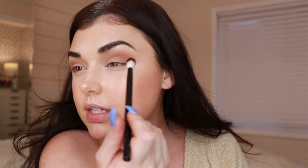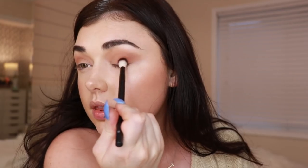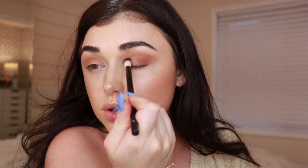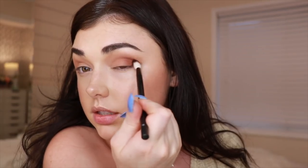I'm sorry, there was a bunch of smudges in my palette. I've used this a lot, and you know, stuff happens. So I'm just gonna take this color, not too much because it is quite pigmented, and apply that in my outer corner. This color is very beautiful. It's super warm, it has a reddish undertone to it. It's really nice.